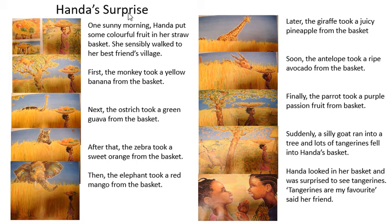Handa's Surprise. One sunny morning, Handa put some colourful fruit in her straw basket. She sensibly walked to her best friend's house. First, the monkey took a yellow banana from the basket. Next, the ostrich took a green guava from the basket. After that, the zebra took a sweet orange from the basket. Then the elephant took a red mango from the basket.